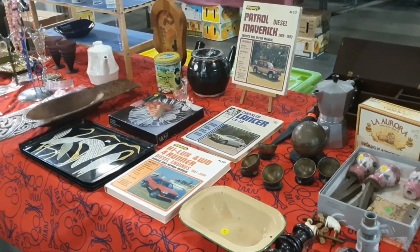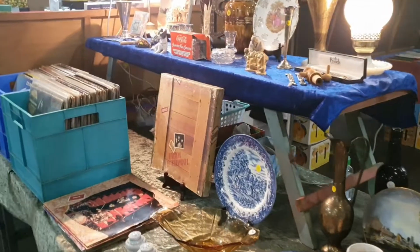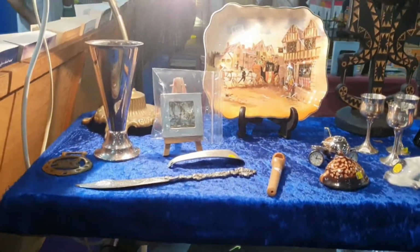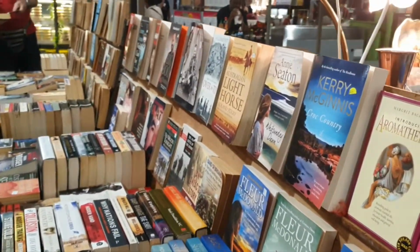This man that owns this shop has been here for 26 years. And I don't know if the lighting's too good, but he's got everything. This is the book guy. He didn't want to be interviewed, but he told me he's about had it. His wife has too many books.